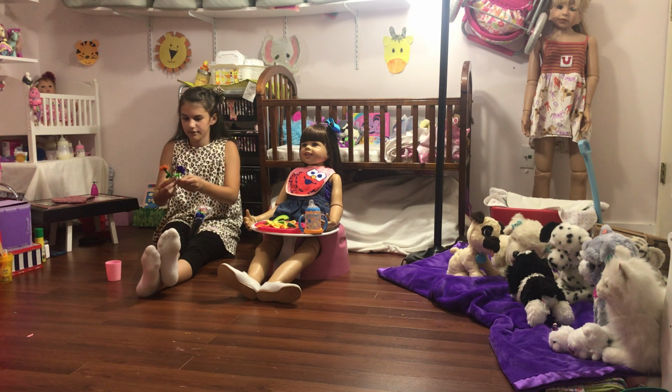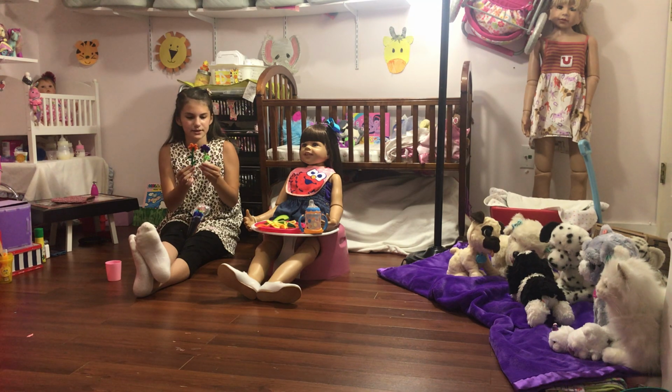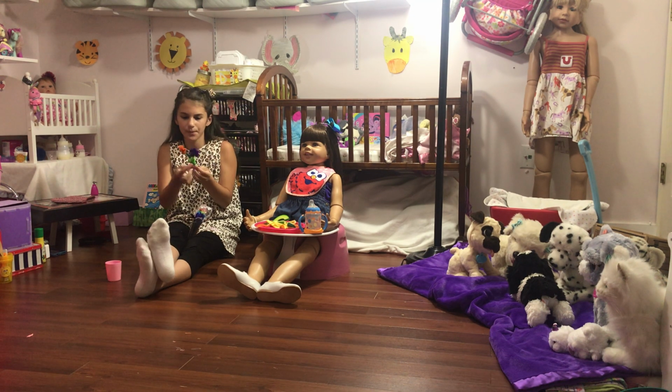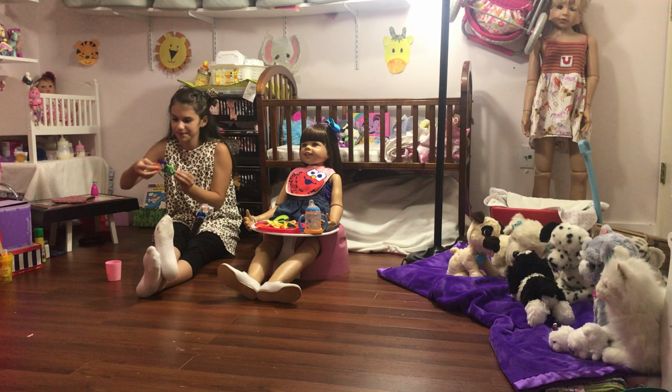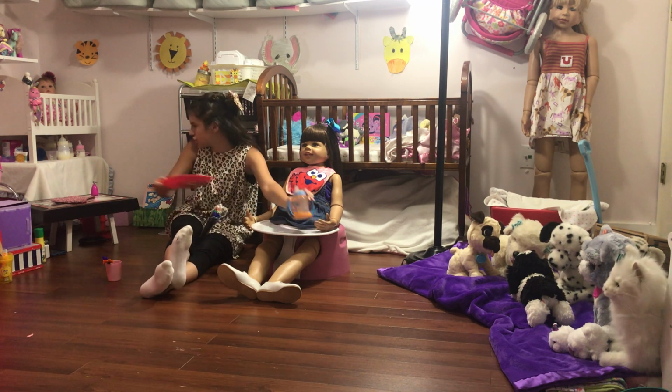So I have my orange flower, and my purple flower. I actually like the brighter stem better. So I'm going to put those back in the little cup, and now Victoria's finished.